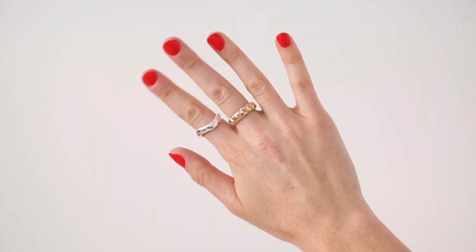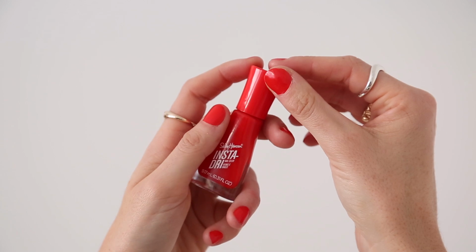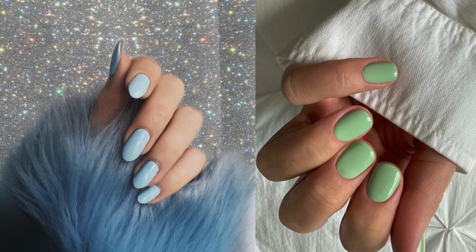Personally, I have gone with this really bright, vibrant red, which is kind of my go-to in the summertime because I think it really pops, especially when I've got a little bit of a tan. But there are so many different options, and this is a very easy way just to kind of elevate your style and also make it look like you've put in that additional bit of effort. But I will say though, make sure you are keeping on top of any little chips, as I find that is when you can start to look a little bit scruffy.